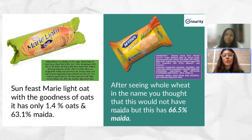So you can just go onto the website and check it. And if you check on Amazon as well, there are certain brands who actually use high quality ingredients. They use multigrain and whole wheat as well, but for that we need to get aware of what the authentic product is and which product actually contains the whole grains.